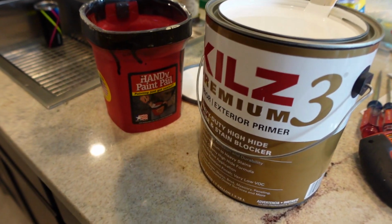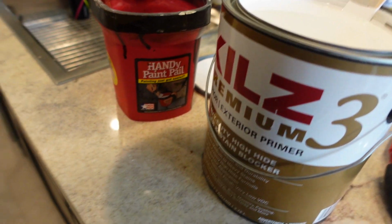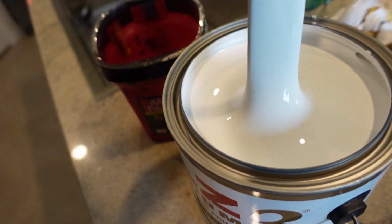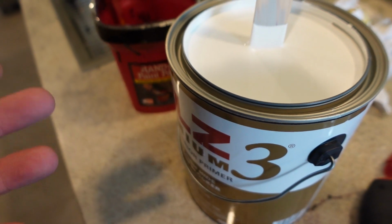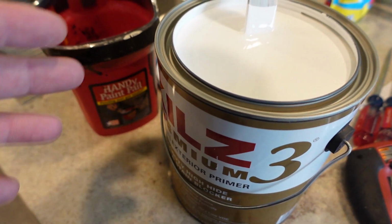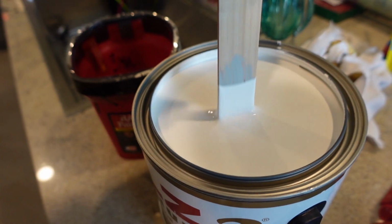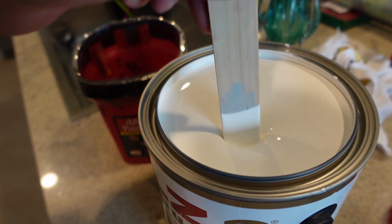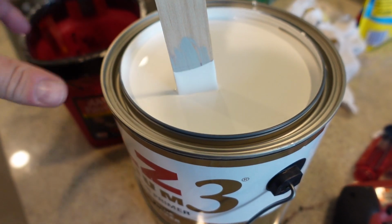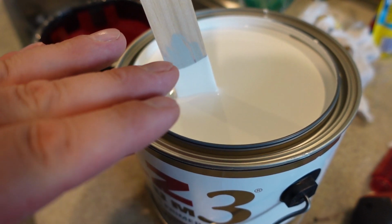For this job, I got Kills 3 Premium. It's high hide interior-exterior primer, and it is super thick. I already stirred it. Originally, I was going to brush and roll this on, not spray it. If you're going to spray, you definitely don't want to use thick paint or primer, so we are going to have to thin this. So I have my little container here. We're going to dump some of this out so we can thin this to put it in the spray.